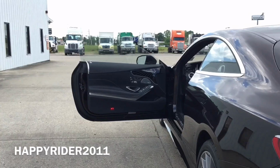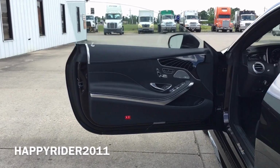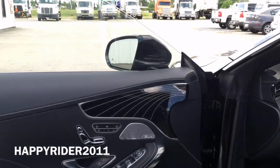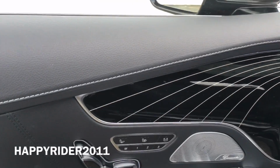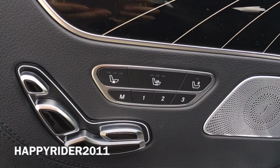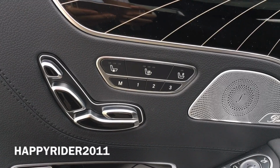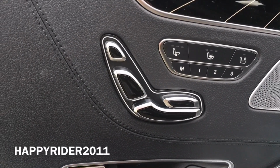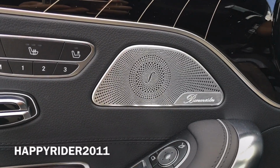Now let's check out what we have on the driver's side door. Very nicely designed and unique style. The trim lines look very attractive, as you can see here. Up here we have the heated and air vent control for the front seat with 3 memory settings, and power front seats control with lumbar support and headrest control. Very nicely designed there. Here's a quick view of the speaker.